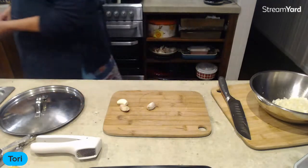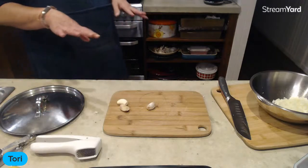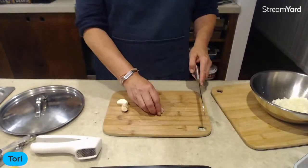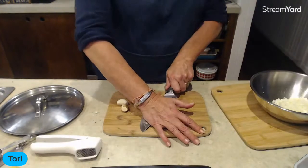Traces has smelly garlic hands. Well, maybe I do. I don't think I do. After cooking dinner, and I always use a lot of garlic, I've never gone, oh, what's that? So rubbing fresh parsley, there's a good tip from Mel.